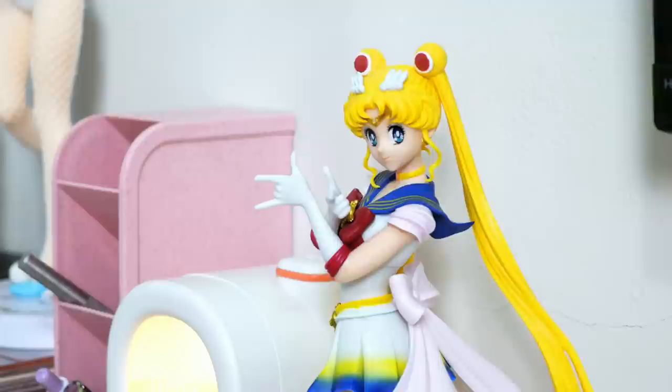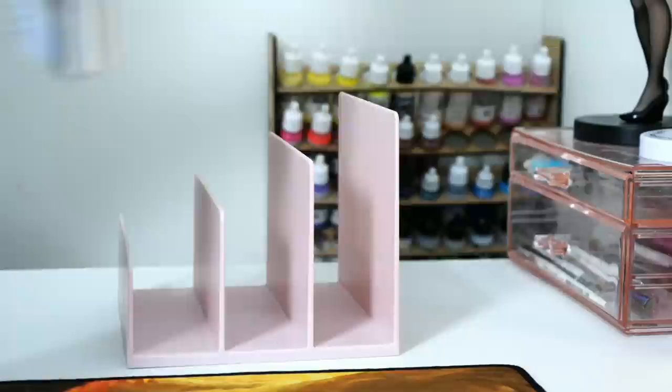For desk figures, I think I'm going to go with my bunnies, of Sonico and Miku. And Usagi, which ironically means bunny in Japanese, so accidentally on theme.